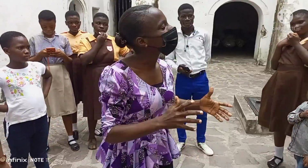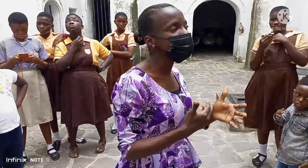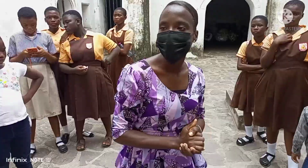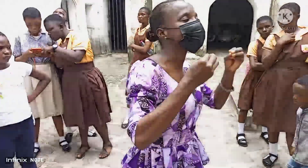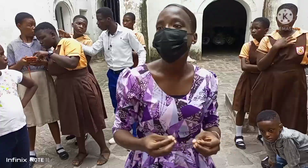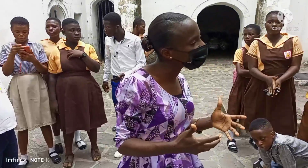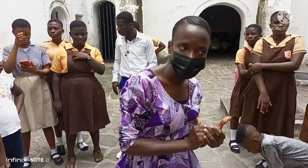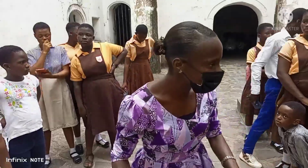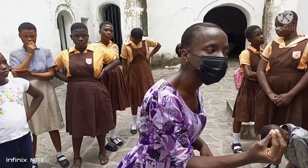So they were here for about 45 years trading in barter trade. But in the early 16th century, they shifted from barter trade to trading in slaves. The Portuguese spent about 110 years trading in slaves, but they lived here for 155 years. Then in 1637, the Dutch, people from Holland or the Netherlands, fought with the Portuguese for control of the castle, and they were successful. The Dutch were here for 235 years.